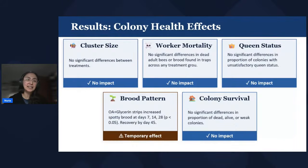Other results that might be relevant include that the cluster size was not affected by oxalic acid and glycerin. The same for worker mortality, very similar to the study that Laurence mentioned. There were some traps placed at the entrance of the hives, and dead bees, adults, and larvae were recorded, and there were no differences found between the control and the treatment groups. The same for queen status. This was a subjective ranking. The observer assessed the queen, and anything related to not good performance, for example, signs of supersedure, spotty brood pattern, more than 1 egg per cell, anything related to the queen performance was recorded, but there was no significant difference between the proportion of colonies with unsatisfactory queen status between the treatments and the control.